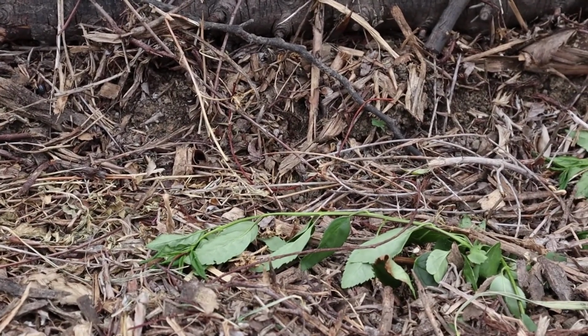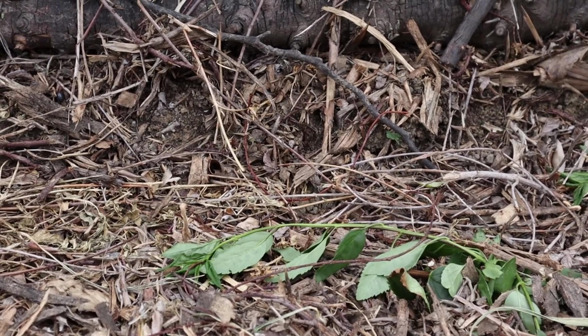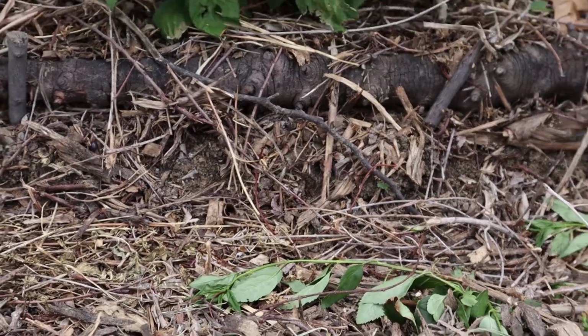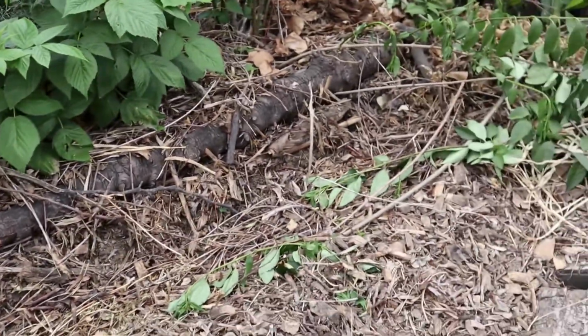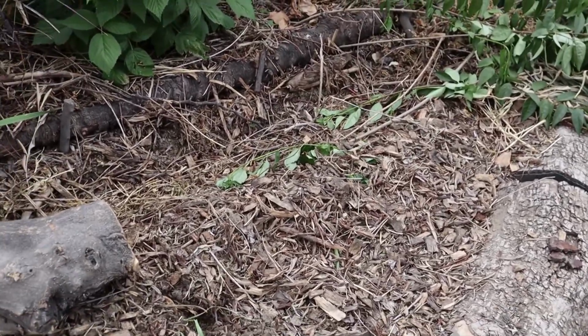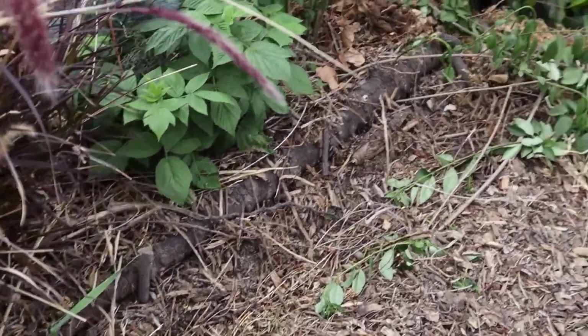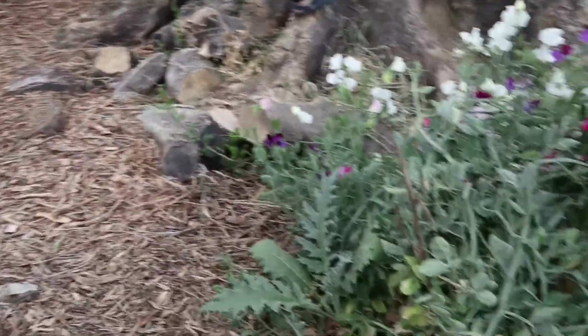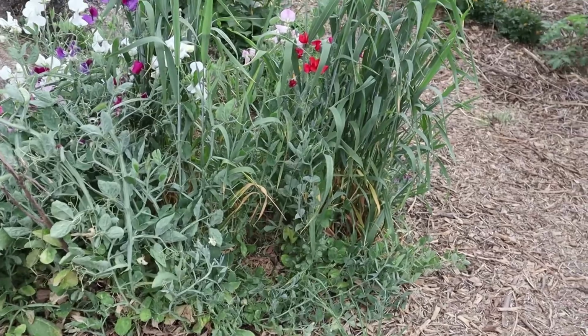Down here in this trough, I planted some seed potatoes. We have some French fingerling potatoes, and those are a new variety to us. We're hoping that this microclimate will allow us to get a good harvest. It's going to be quite warm for potatoes, but if we find a good microclimate, we should be able to get a good harvest.